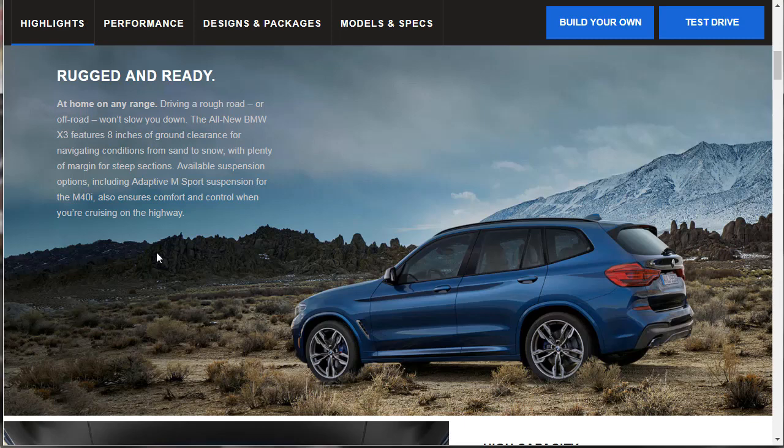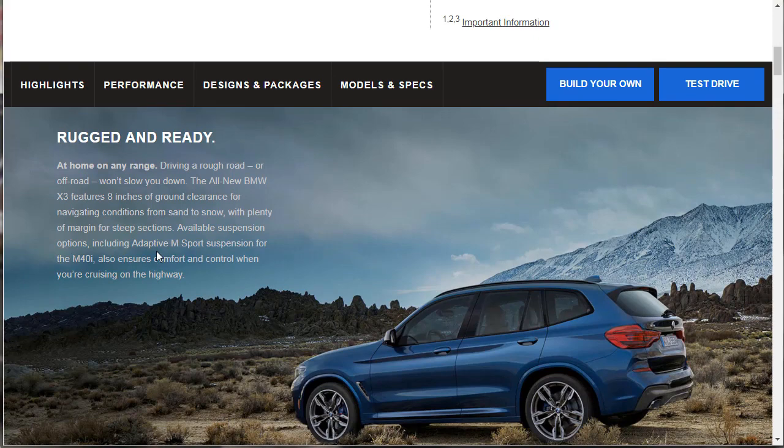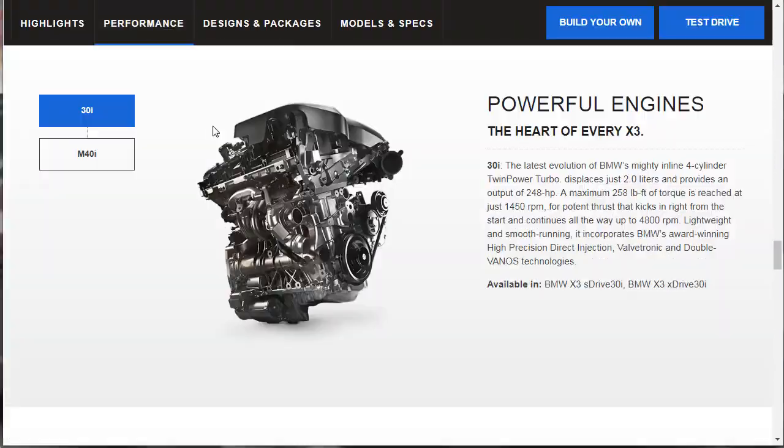I'm trying to get everything I really, really want without spending it all, okay? That's a saying that I've always said. I'm going to try to get it all without spending it all. So let's see if we can do that with this car, because it's got a lot of options.